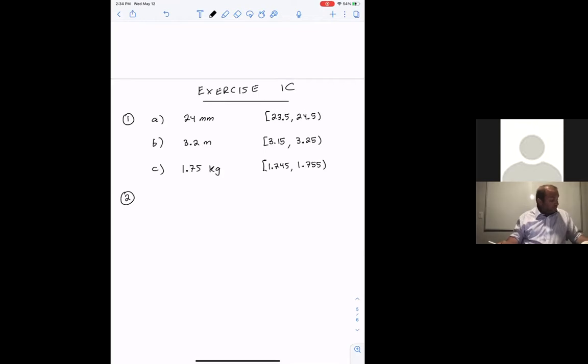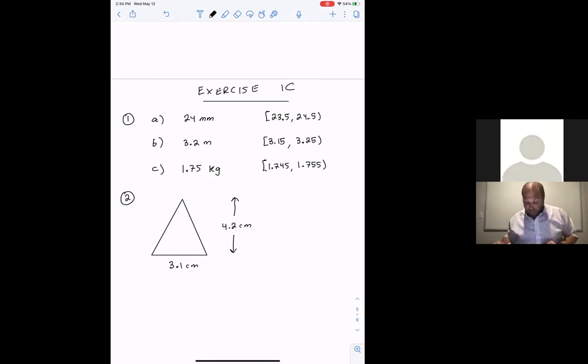Question 2. A triangle. Well, let's draw a triangle. There is a picture in the book, so my triangle is pretty close. It has a base length of 3.1 centimeters and corresponding height 4.2 centimeters. So the height is 4.2 centimeters, correct to 1 decimal place. Calculate the upper and lower bounds for the area of the triangle as accurately as possible. Well, again, pause the video, try it yourself. Hopefully by now you've done that.